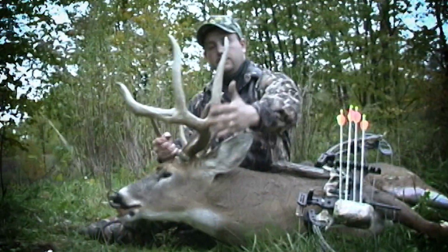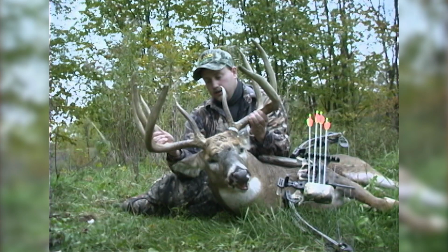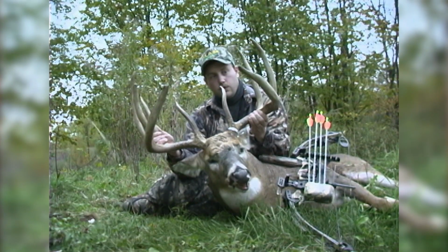It's mid-October. You look at all the different ages we've talked about, they're all old. So there's another correlation. You don't get these 170, 180, 190 class deer till they reach full maturity, 5, 6, 7, 8. Another monster. 19.5 spread on that Ohio tank. Truly a beautiful whitetail in the great state of Ohio with a bow. There is nothing better or more rewarding as a hunter.